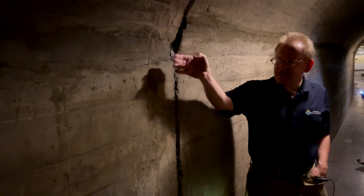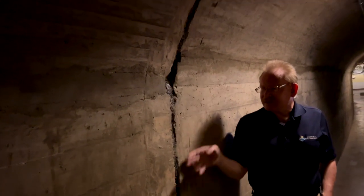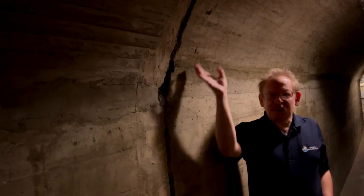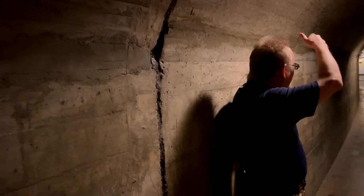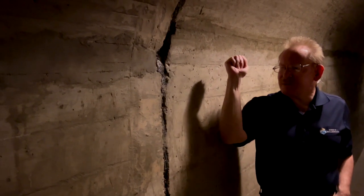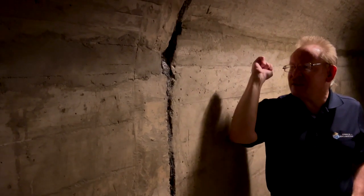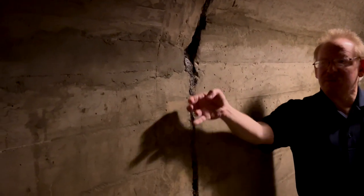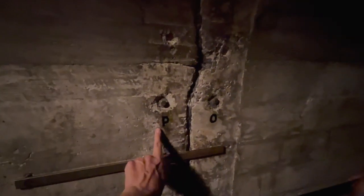This is where one block begins, another block ends. So how did they form this tunnel? Well, they had the wood forms already in place, and then they poured the concrete over the wooden forms. Then when they got done, they took the wood forms out, but they left the imprint of the wooden forms. And that's what you see here. Looks like planks, doesn't it? They're even identified with letters, see?